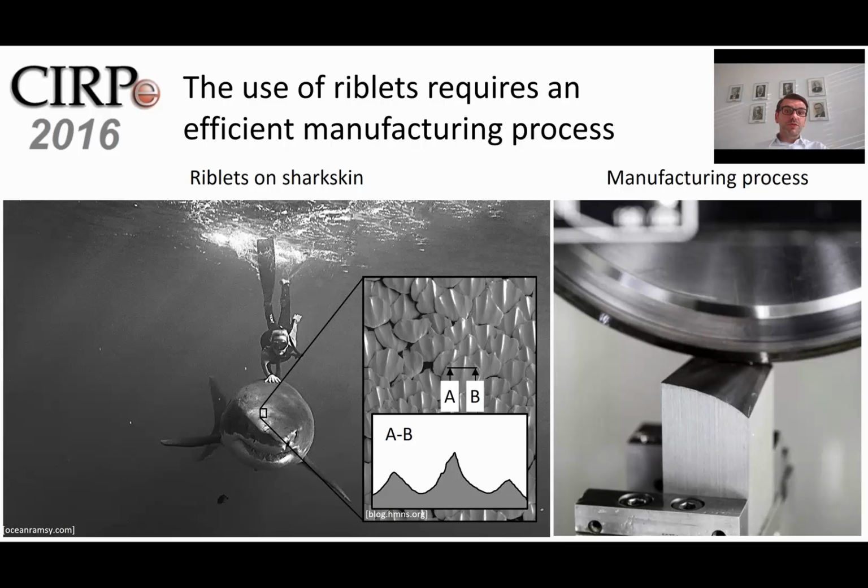To use the potential of micro patterns, manufacturing processes are required, which economically generate micro patterns in high quality. This presentation shows the potential of different running wheel types for the manufacturing of riblets. And finally, I present a new running wheel design which enables the structuring of up to 15 compressor blades per day.